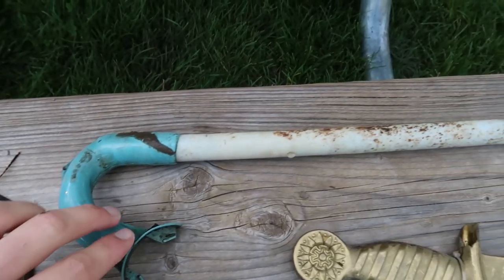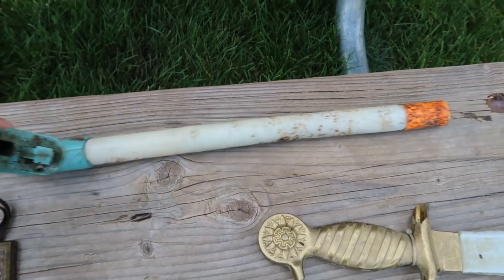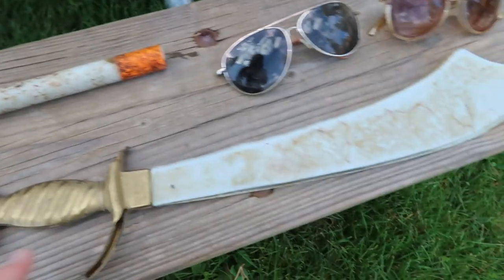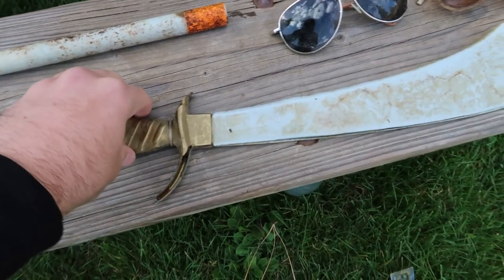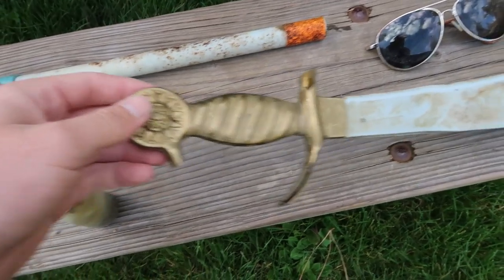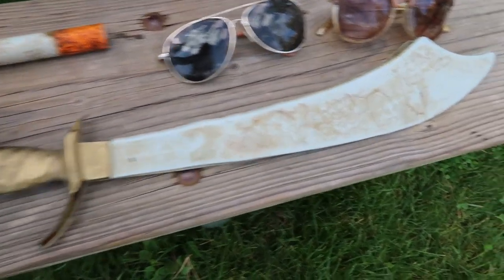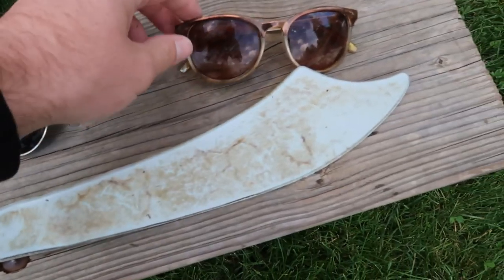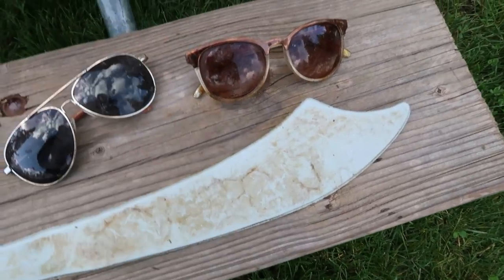But yeah, we got the snorkel. It's an old snorkel. It looks so old. It was buried so deep. And then we have the old, like, ancient sword. Got the ancient sword there. And we got two pairs of sunglasses. This one actually looked pretty nice, like newer. These ones are a little bit old, but still nice and decent condition.